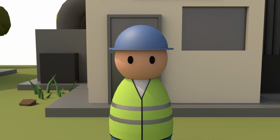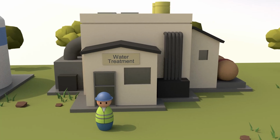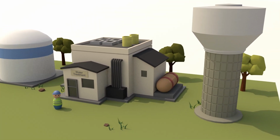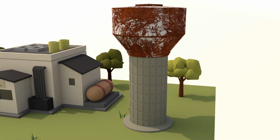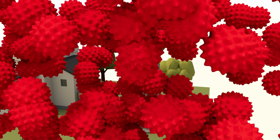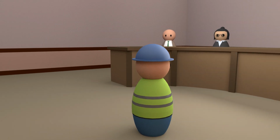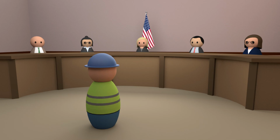Bob is the utility manager for his local water utility. Bob's plant has been operating properly, but the water tower on site is aging, and he's worried this might introduce bacteria into the utility's water supply, compromising the safety of the water. The city council agrees that replacing the water tower is a good idea, but this will be an expensive project that the town might not be able to afford.